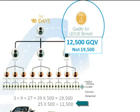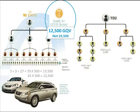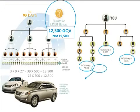So the great part is that you don't have to have this look exactly like that. What you want to do is you can have them all in different legs that have different volumes. Let's suppose it looks like this. You've got your 3 legs going, but in one leg you've got $7,500 worth of volume, another one you've got 25, another one you've got 25. That would qualify you. Then first of all, you'd be up to the next level, senior director, so you'd be making more on every single pack that happened. You'd also qualify for a Lexus, and you'd met the qualifications.